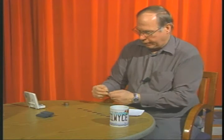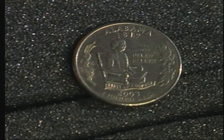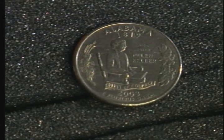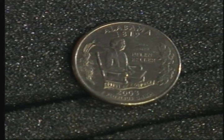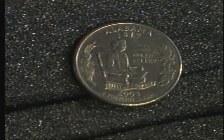The next one is the great state of Alabama. The year's 1819. I'll put this up here. And who do you suppose that lady is there? It's Helen Keller, sitting down with a Braille book in her lap. The theme is Spirit of Courage.